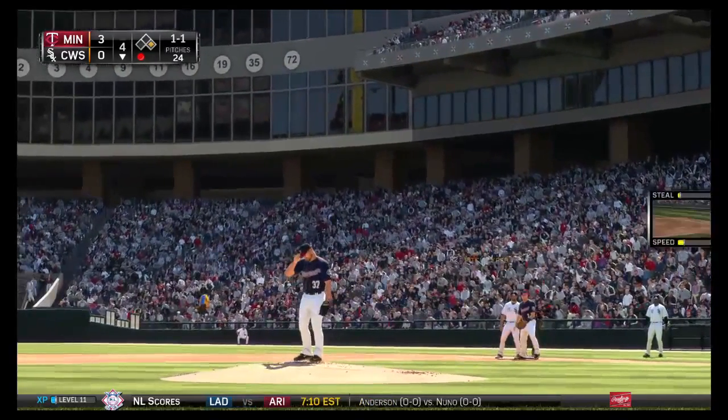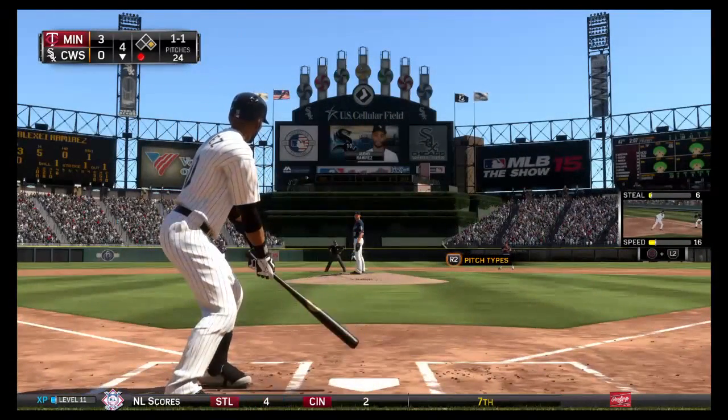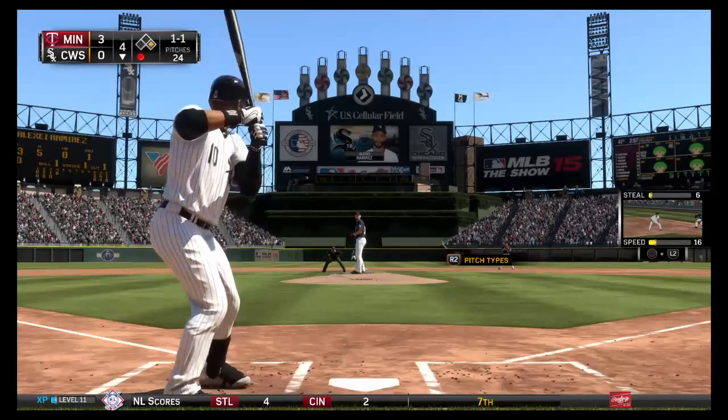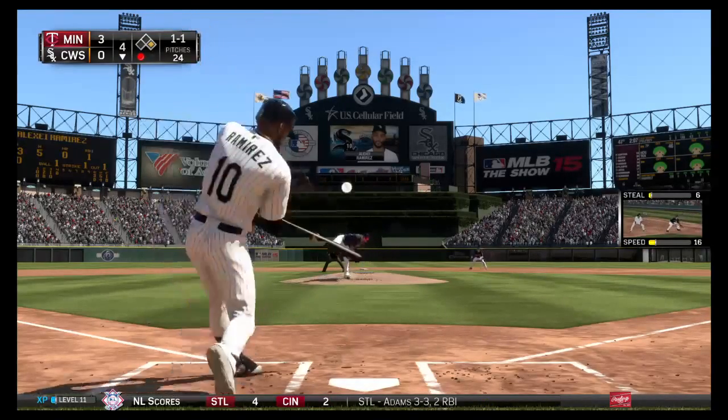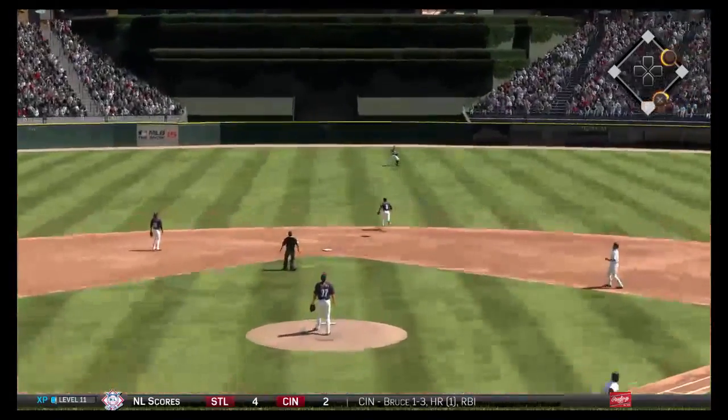Well, as we've seen so far, this isn't a team that's going to wait around too long to feel a pitcher out. They're an aggressive team all the way from top to bottom. And if that first pitch is anywhere close, most of these guys are going to take a hack at it.